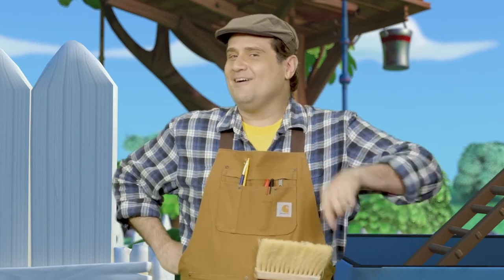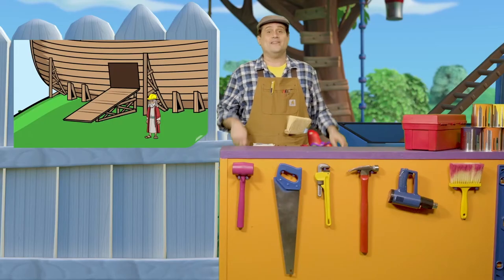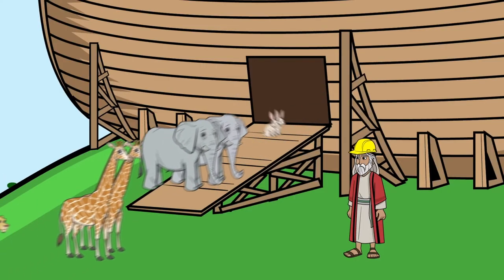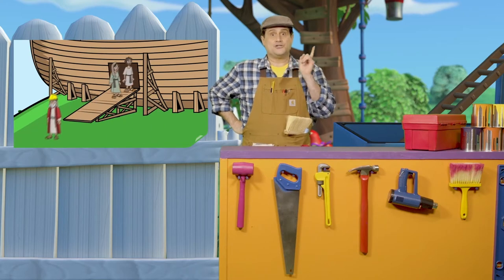Hey, what's your favorite animal? Tell me on the count of three. Ready? One, two, three. Oh, I love all those. Let me show you my favorite animal. What are these? Yes, penguins. I love penguins. Oh, and there are all kinds of other animals, too. Ooh, here they come. Hello, animals. Then Noah and his family got on the boat, and God shut the door.